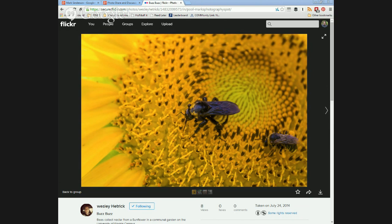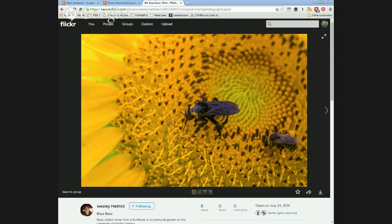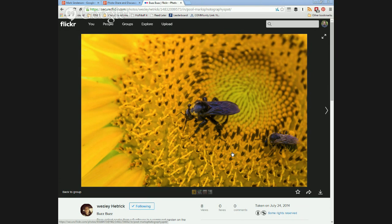We're just talking about Wes's new Tamron lens purchase that enabled him to get this nice shot of the bee on the flower. Amazing shot. Yeah. And that's a very sharp lens as well. Yeah. Very nice.